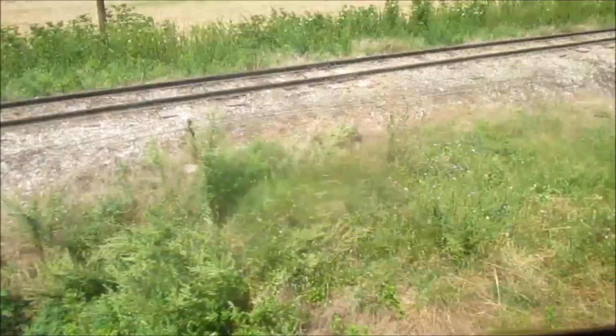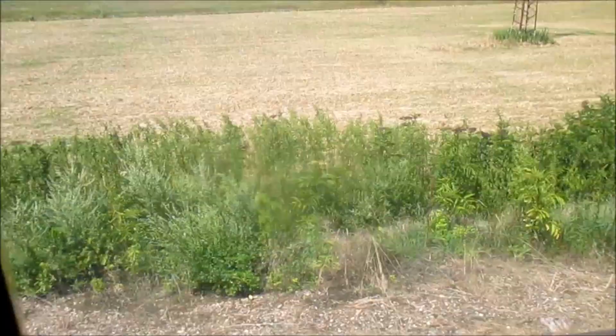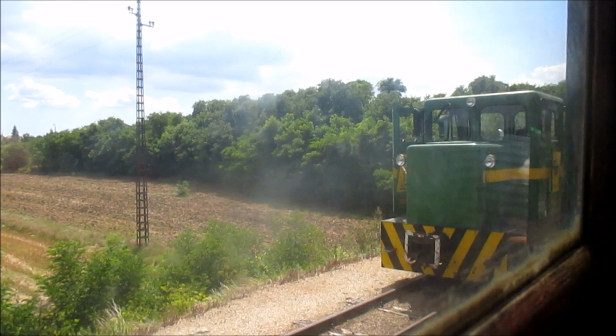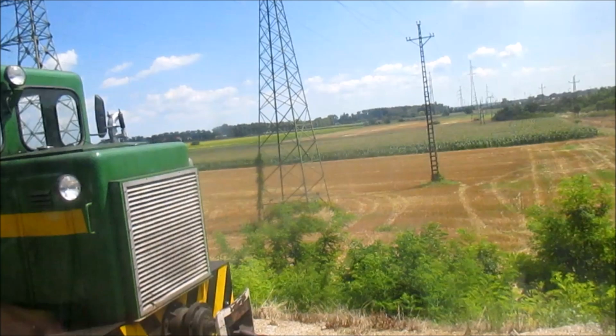Hello and welcome back. We now join the line from the other place, can't remember the name. It's not a Delta Junction actually, it's just two-way, so you can't cut out Barátság. And here we are at Barátság. I think the train reverses here, so the engine is going to pass the window in a few seconds. And now we're off once again.